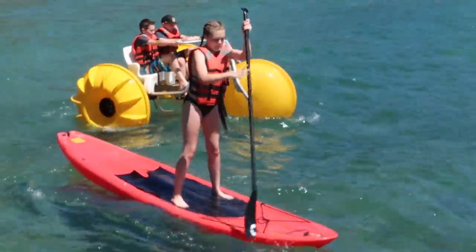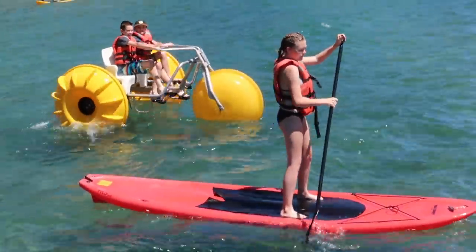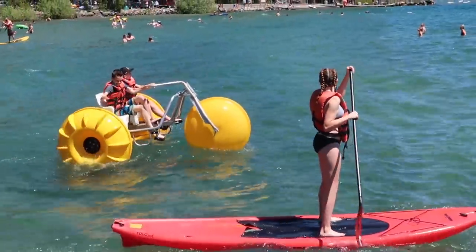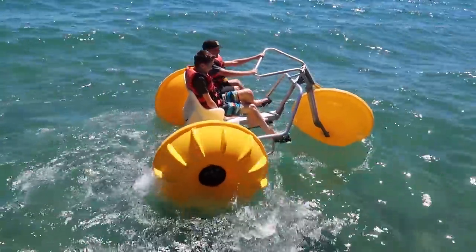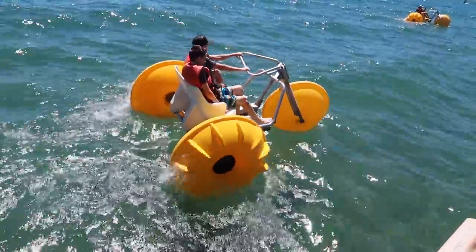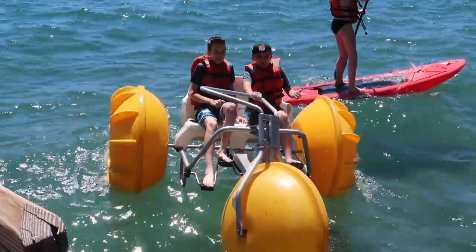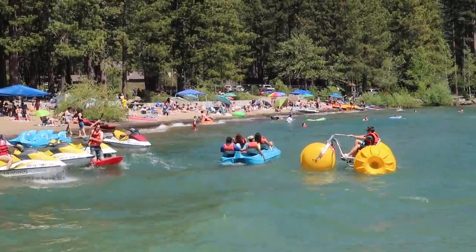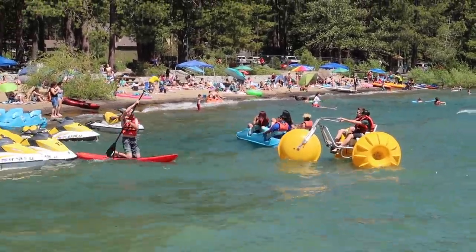Sierra's on the board by herself, and the boys are on the trike now. You guys like that? Hey boys, you can go backwards too. It's looking like too much fun. I'm gonna have to get my shorts on and get out there.